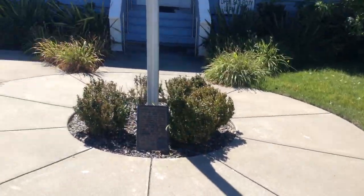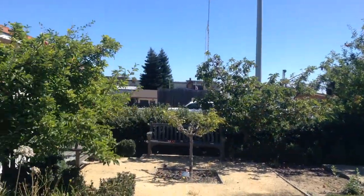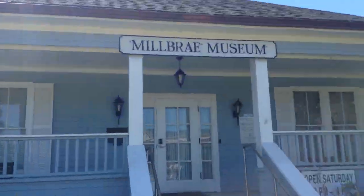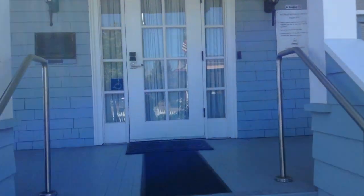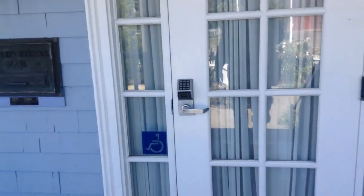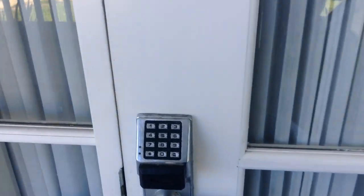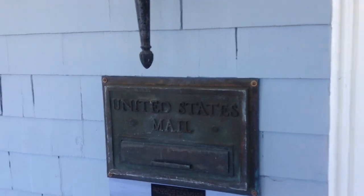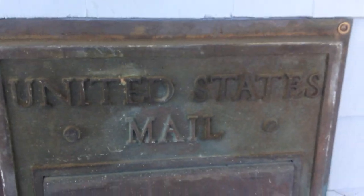Okay, to get let in, you have to unlatch it. It's not fully secured. This is it. There's a flag up currently. So there's somebody tending to the flag. All right. So there's a combination you have to get right to enter. It's not open right now. United States mail. I doubt they're getting mail here.